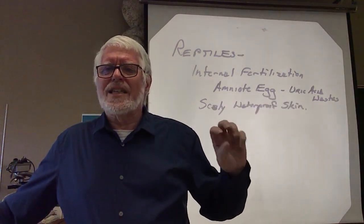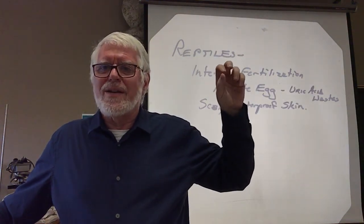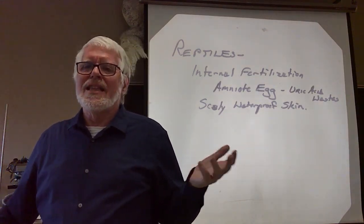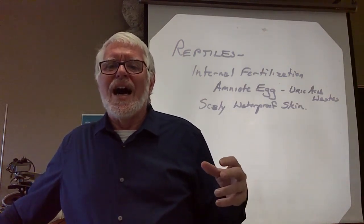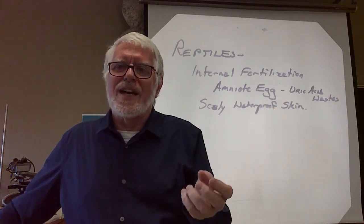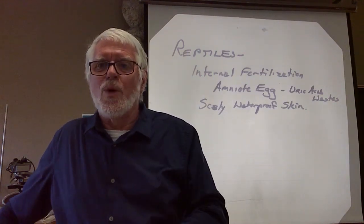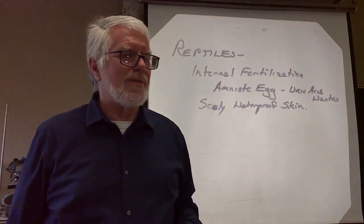But uric acid is kind of a dry whitish powder. When you get bird droppings on your car, you see these white, cakey spots. That's the uric acid. The other parts of the waste are digestive leftovers, because the waste comes out the same opening as the end of the digestive system, the anal opening, and the waste removal system. Everything leaves through the same opening on birds and reptiles, and insects and spiders and stuff too.